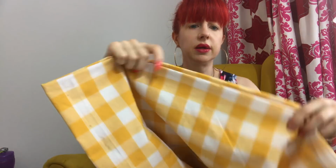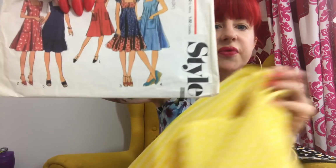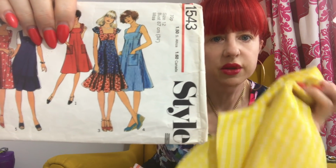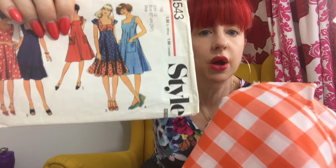But I've only got 2 meters of it, and gingham tends to be quite narrow, usually 110 wide. So I have bought this one and this one, and I think together they make quite a sunny combination. So what I was thinking of was using these 3 colours to colour block, maybe making the skirt out of that and the bodice out of this, and then the sleeves out of that, and then maybe some patch pockets from the orange. Maybe that's madness, maybe I won't do that.